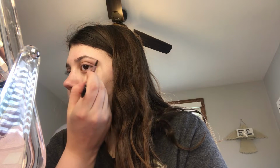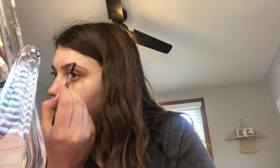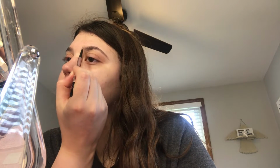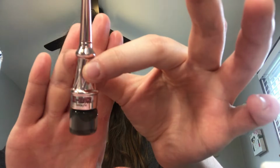I'm really making sure I am focusing on the arch of my brow because a lot of the times, a lot of sparse areas are in the arch of my brow, so I just want to really make sure I fill those areas in. Also, I'm making sure I'm blending up the brows with the spoolie just to make sure everything is blended in so it doesn't look too harsh.